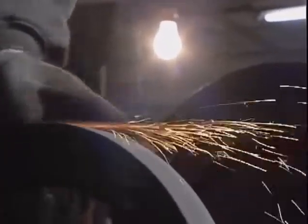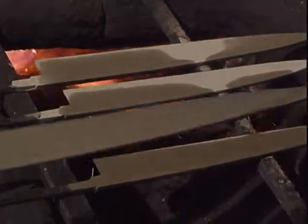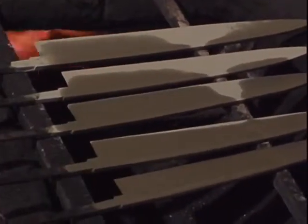Mr. Doi's son uses an electric grinder to begin the polishing process. Then the knife goes back into the forge. Next, he pounds both sides of the knife to create the correct shape. Again, Mr. Doi's son grinds the knife. After several minutes of difficult pounding and grinding, Mr. Doi dips the knife into a muddy solution. This special coating allows the knife to reheat evenly while it's being forged. Now the knives are ready for the next stage.